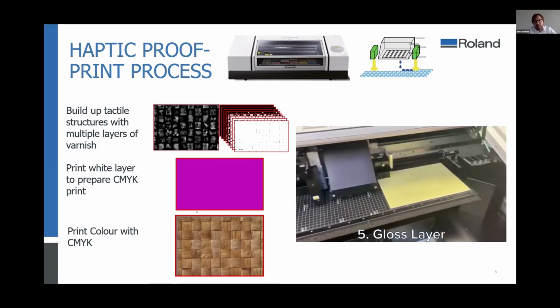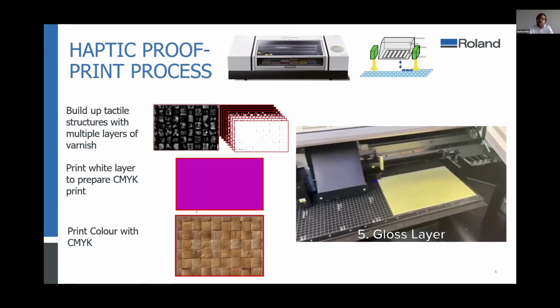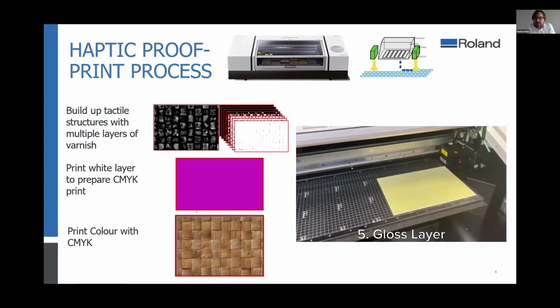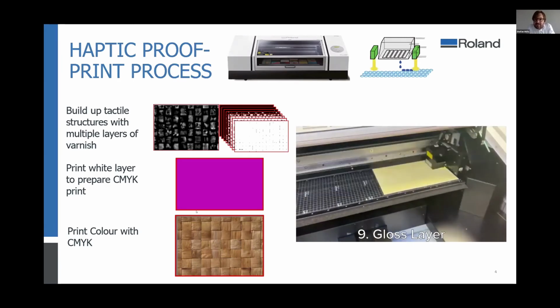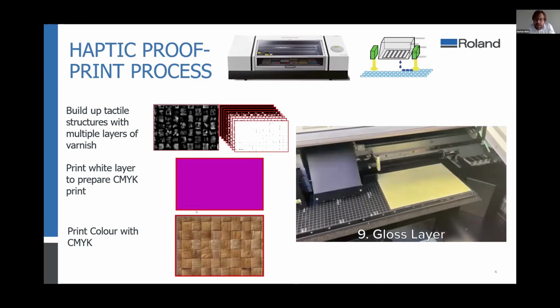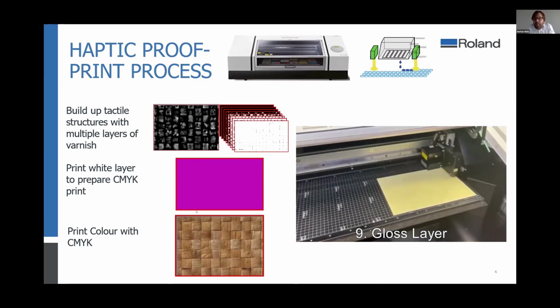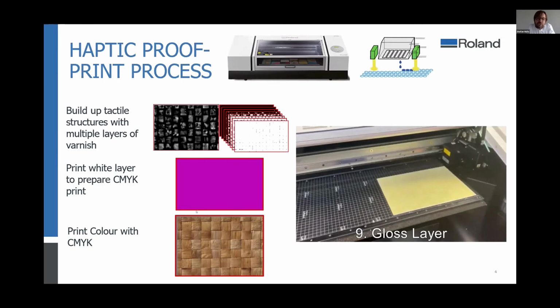1 hour seems a lot of time, but I will shortly tell you a little bit about the beginning of the solution. It's already 8 years ago, and one of our customers asked us to print a proof of a structured wallpaper, size 70 centimeters by 1 meter, and a height of 1 millimeter. We managed this, and we were really proud of the results, with the structure as well as the colors. And we showed it to the customer, and the customer was also very happy.